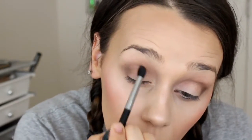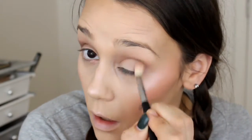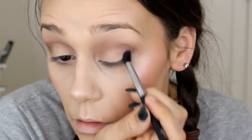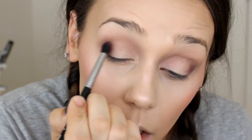So now I'm taking my Sigma E45, and I really wanted to be more focused on the outer V, so I just went in with the shade After Hours. And I'm just taking the Sigma E35, which is a medium-sized blending brush, and I'm just going over everything so it's nice and seamless. Now I'm taking this super gorgeous burgundy purple, and it's called Urbanette, and I'm taking it on the E45. Did I tell you guys that this is like my favorite crease brush? I think I've said it like 1,000 times, but it is my favorite.